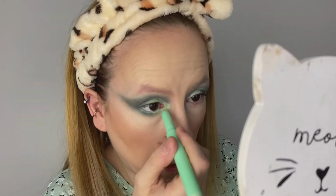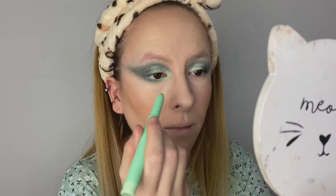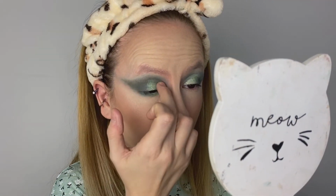Okay, and then what I'll do is I'll pop some of that lighter colour just in there on top of that. And that's made that pop so much. Do you see that? That has made that really pop, putting that on underneath it. So that's the eye. I'll just do the same in the other eye. So that is the eyes and the face makeup finished.